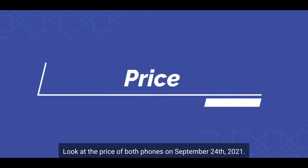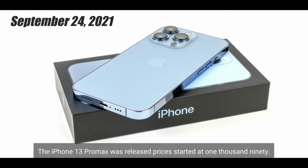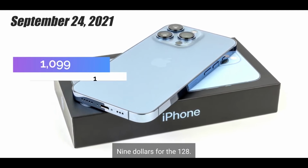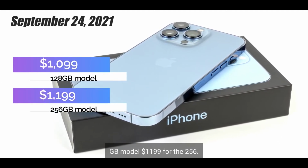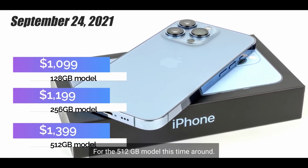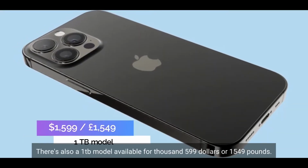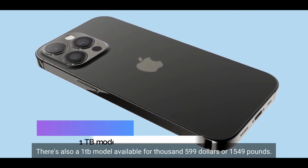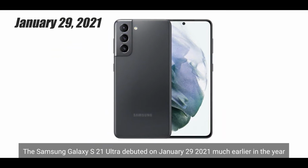Let's quickly look at the price of both phones. On September 24th, 2021, the iPhone 13 Pro Max was released. Prices started at $1,099 for the 128GB model, $1,199 for the 256GB model, and $1,399 for the 512GB model. This time around, there's also a 1TB model available for $1,599 or £1,549.